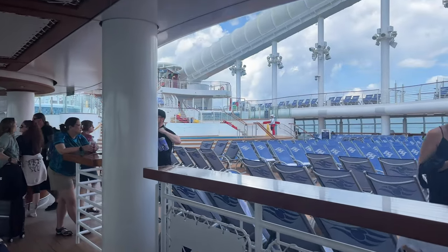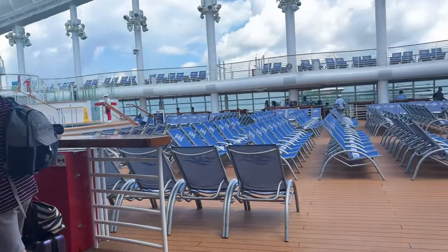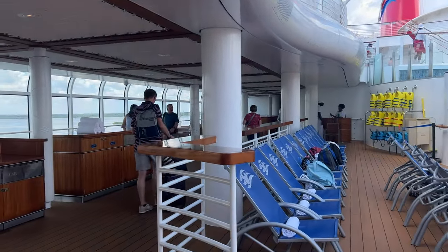So this is where the sail away party will be. Oh, the AquaMouth looks so cool. Oh my gosh, it's also overwhelming. There's so much going on. Okay. Oh, I didn't actually realize there were two slides. That's cool.